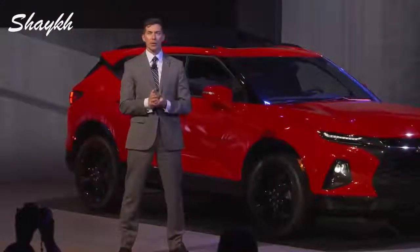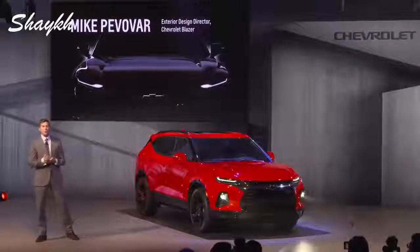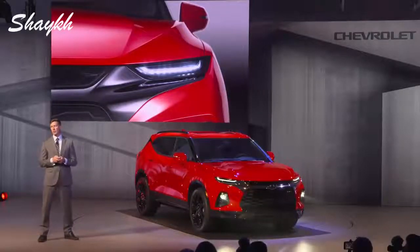I am thrilled to be here to represent the team that brought this new Blazer to life. Our goal was to deliver attention-grabbing style with the versatility and convenience of an SUV that also showed a natural progression of the Chevrolet design language.